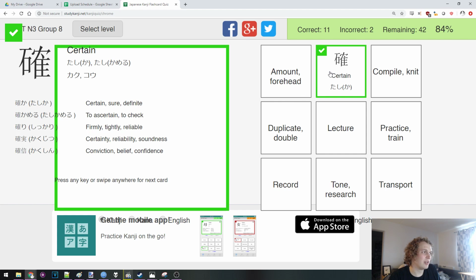This is certain. So it's like a rock, and then we have like a bird here. This is bird. And then this is like protect, I think of, or like kind of like a sacred protection. So we're certain that the bird is not going to get hit by the rock because this is in the way. Maybe. It's worth a shot.